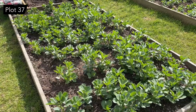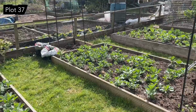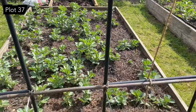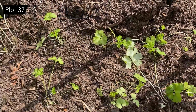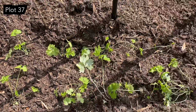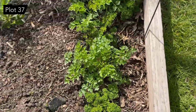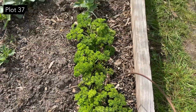Next bed up, these 3 beds coming up next are all going to be mainly brassicas this year. Currently they've got the field beans in, which are making the nitrogen available, and the brassicas will really appreciate that. So that's 3 beds of field beans, and just at the end of this one is where I've just planted some parsley. That's a mix of flat leaf and curly. A bit like how I've got in the end of this one, so this is last year's parsley as well. I normally plant all the herbs right on the end of the bed down the main path.